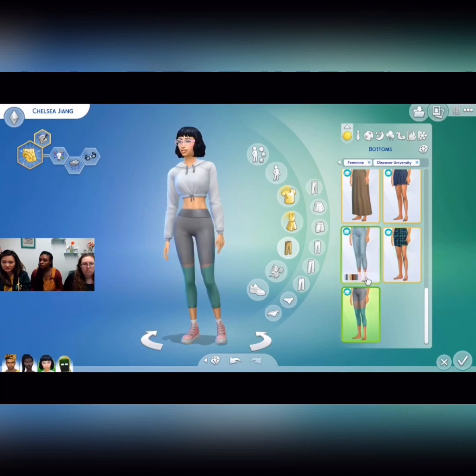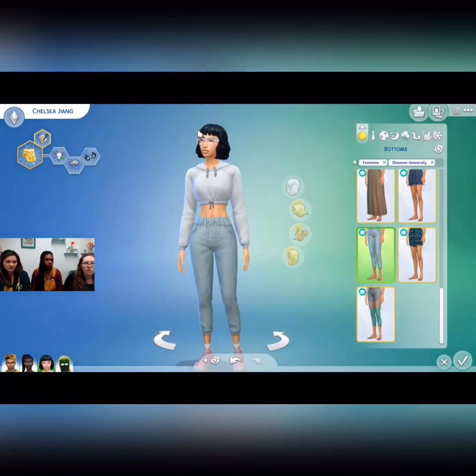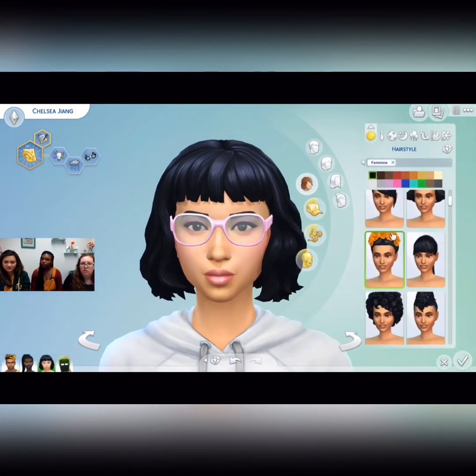And then some more legging type pants. Can we go to male clothes? Or let's show off the hair real quick. Okay.